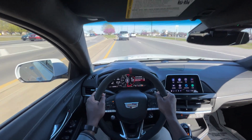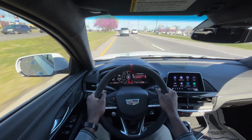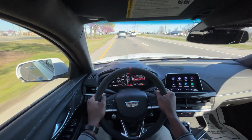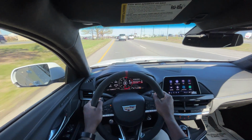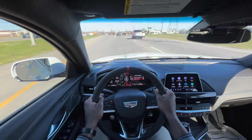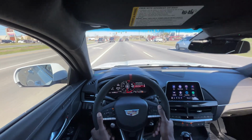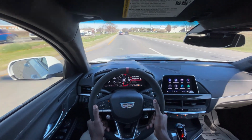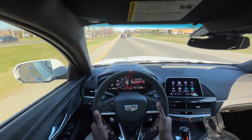For me, this is in a class of its own though, because even though it's fast, I still feel like I'm in a luxurious Cadillac, whereas in the RS Audis and the M3, I feel like I'm in a driver's car. So depending on what you're wanting, that could be a good thing or a bad thing, but this still feels luxurious, from the features to the looks to the interior quality. Everything still feels Cadillac, so I'm glad about that.